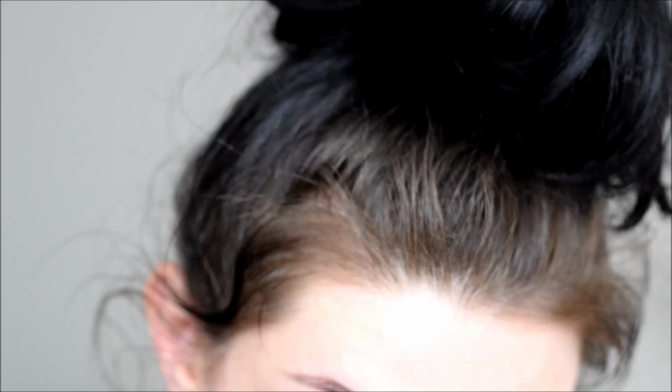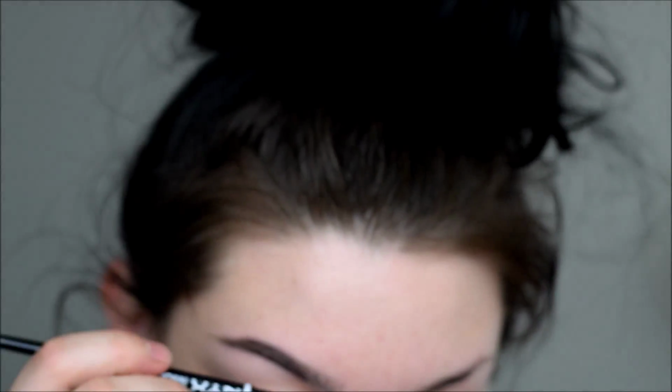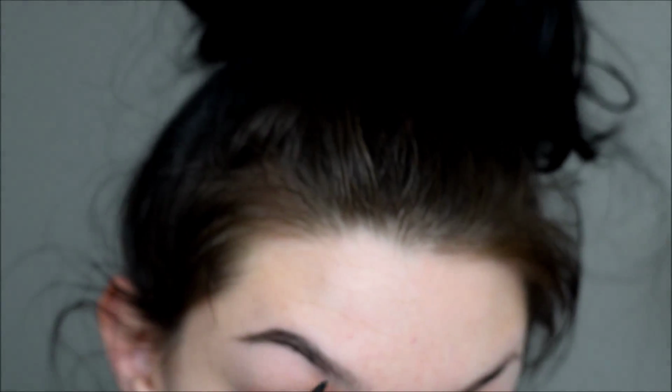It's mixing with the facial spray I used though, which I don't like because that makes the product move into places that I don't want it to move. And then I'm just going to go to the other side and use the spoolie to disperse the product. The spoolie did wipe a lot of it away, but I'm going to blame that on the fact that I used the facial spray first, and it might have made too slick of a base for this particular product to go on well.